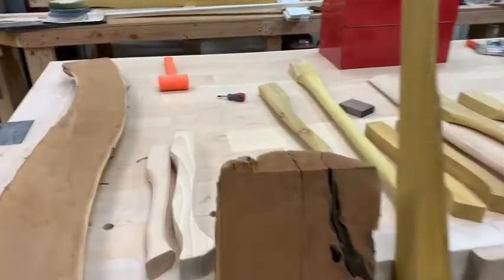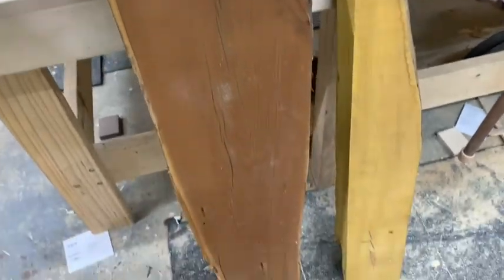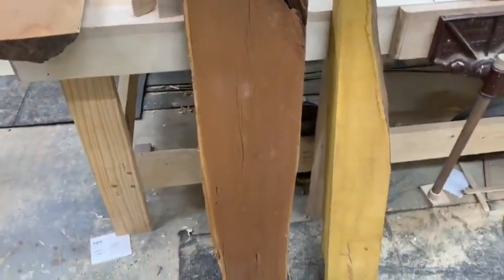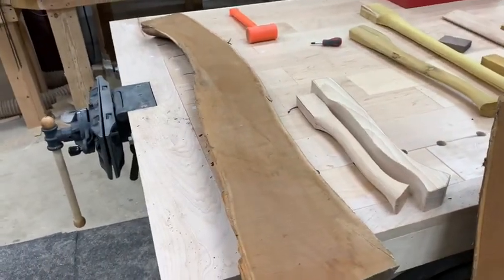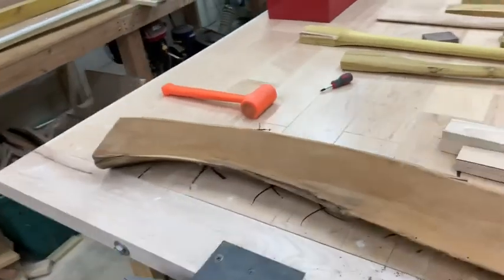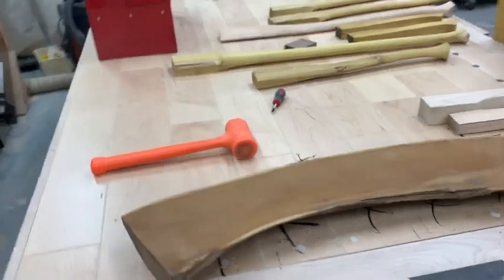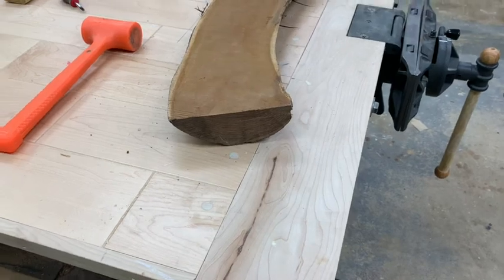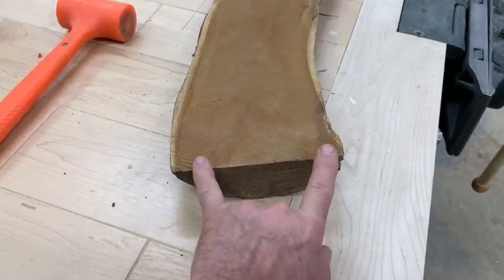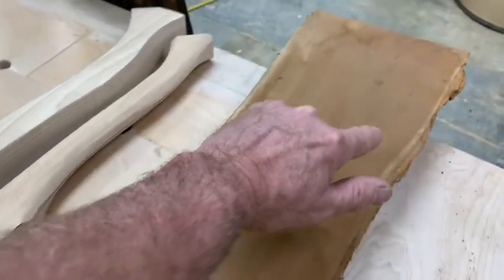And this is the outside of the tree, obviously, here, meaning sapwood. We're going to try to get something out of this, but it made me happy to see this, because this is going to put a curvy handle in play if there's enough material. This was obviously a branch of some sort. But what I'm looking at for the handle is this here in through here. It's really the only place where I have thickness.